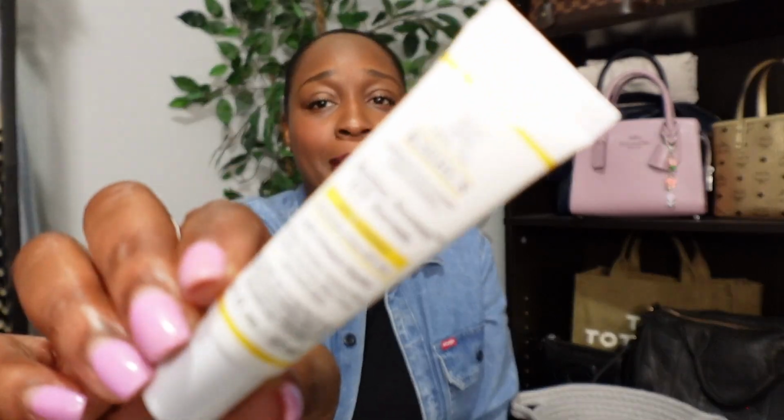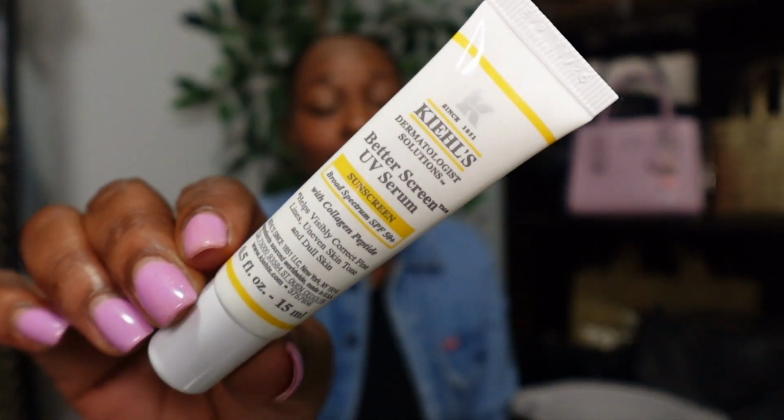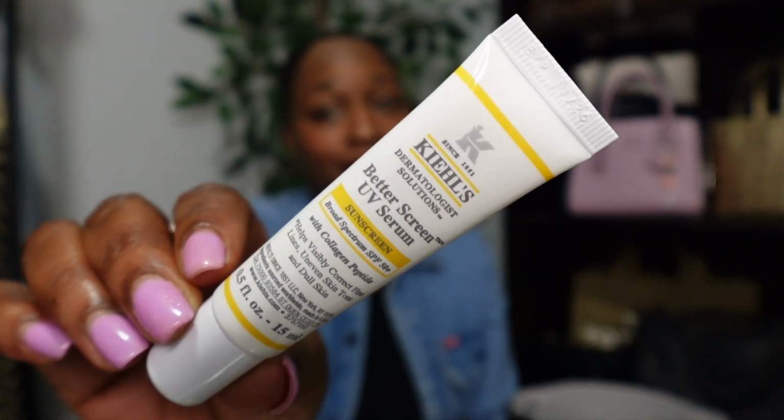And then last in the skincare category, I just talked about this in my most recent vlog, but my best friend put me onto this. It is the Kiehl's Better Screen UV Sunscreen. It's a broad spectrum SPF 50+ with collagen peptide. This is a serum based sunscreen, and I love that about it.